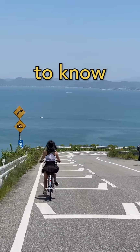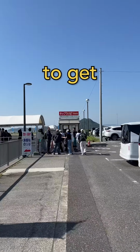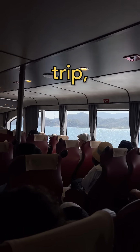Here is everything you need to know about visiting Japan's art island Teshima on your next Japan trip. Now first, to get to Teshima, you can take a ferry from either Uno Port or Takamatsu Port on Shikoku Island. Ferries run somewhat frequently, but to get the most out of your time on the island, especially if you're only there for a day trip, I would leave early in the morning like we did at around 9 am.